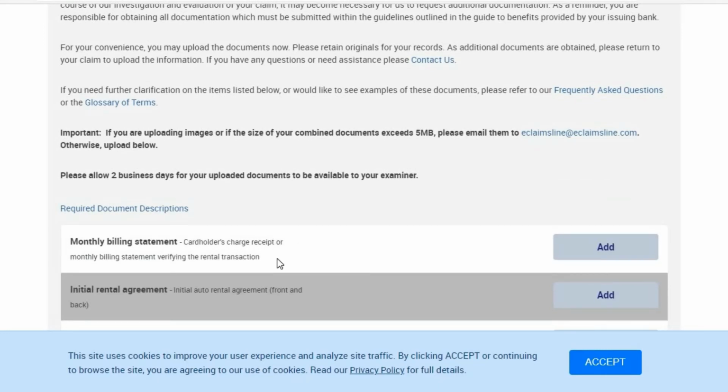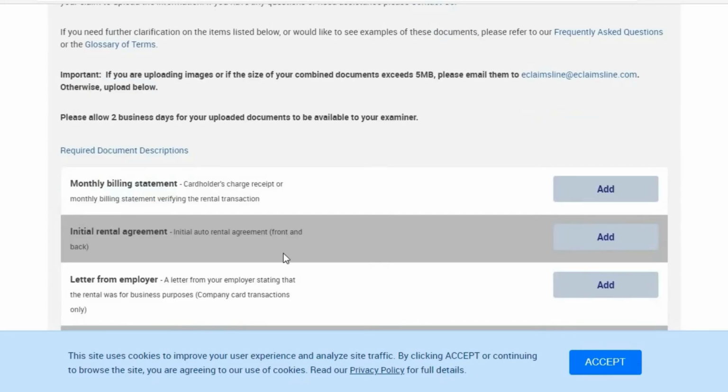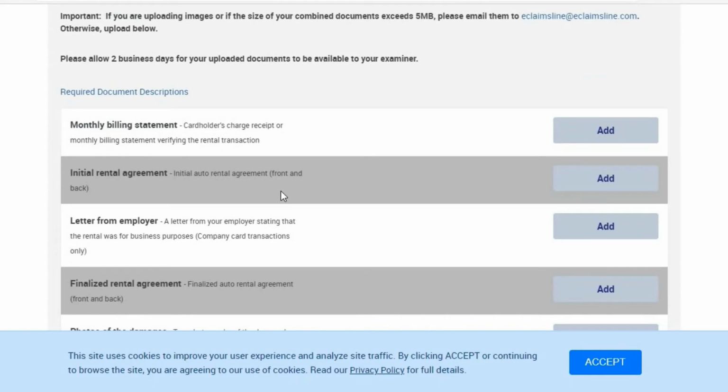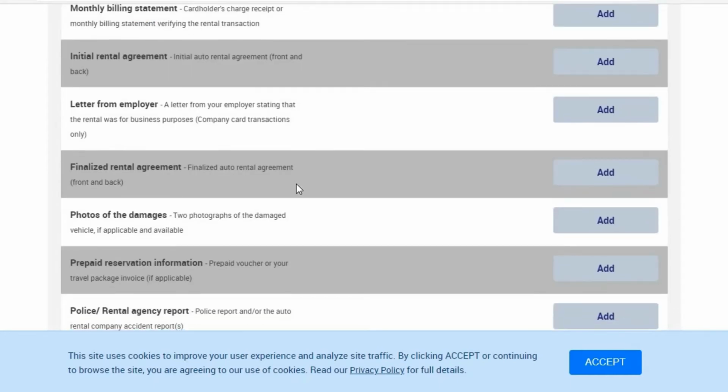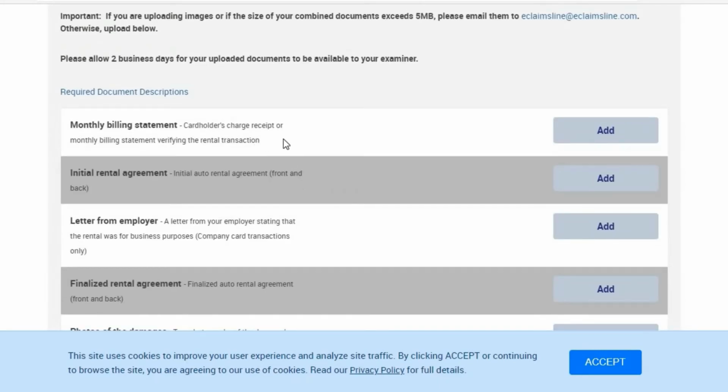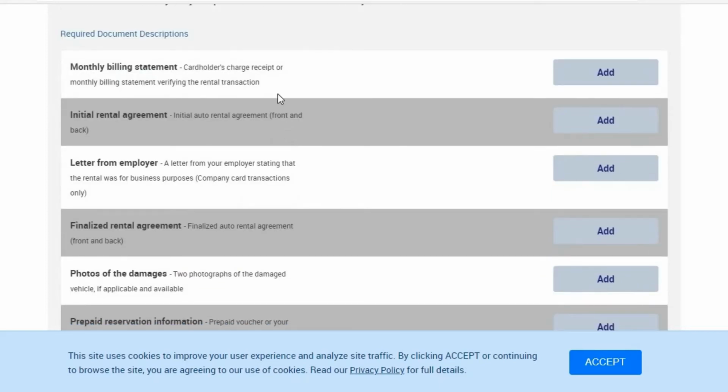Alright. So we had a monthly billing statement. Why would I want to upload that? Cardholder charge receipt or monthly billing statement verifying the rental transaction. Okay, there we go. Okay, so guess I'm still not done yet because I have to actually go and close this rental out. This is an initial rental agreement. So this is stuff you're gonna need. So you're gonna need your rental transaction, the initial rental agreement, okay, finalized rental agreement. Isn't that what this is? Monthly billing statement, cardholder charge receipt. Or, okay, might call them and verify what that is.